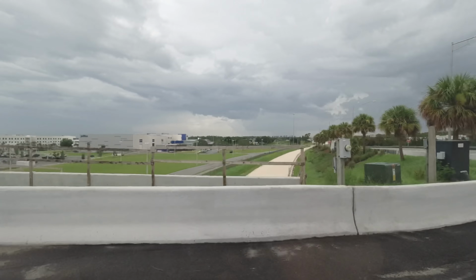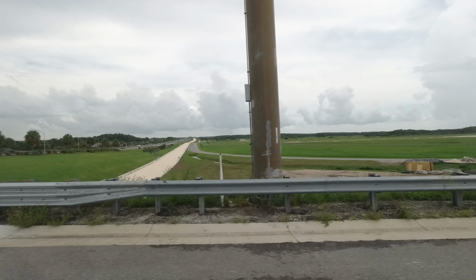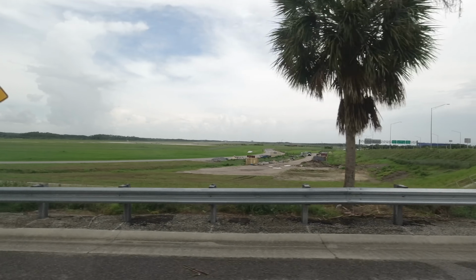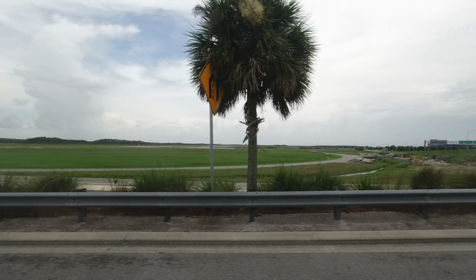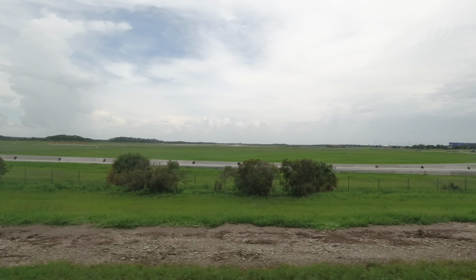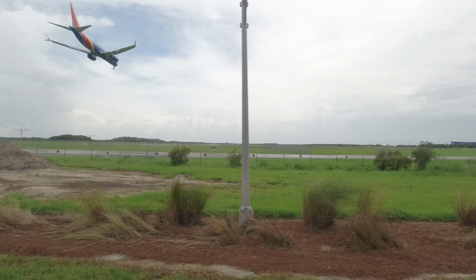Here's a look west down the right-of-way from on top of the Goldenrod Road tunnel. And here's a look east toward Narcoossee Road. The tracks enter a slight trench here under the approach for runway 17L.